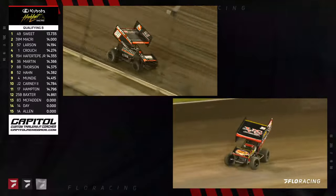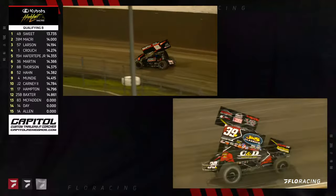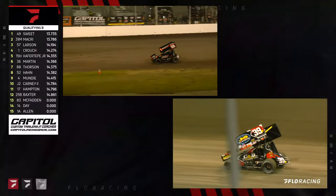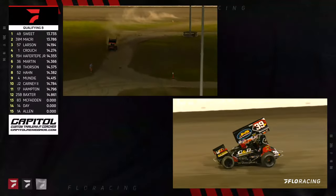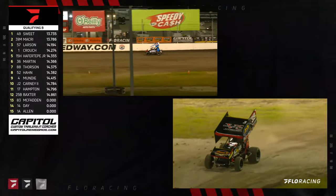See what Thorson's got here on lap number 2. It is slower at 14.510. And for Anthony McCree, he will jump up to second. He's going to stay second quick, but he is now into the 13-second bracket, a 13.786, about a half a tenth off the lap of Brad Sweet. Good lap there for Anthony McCree.